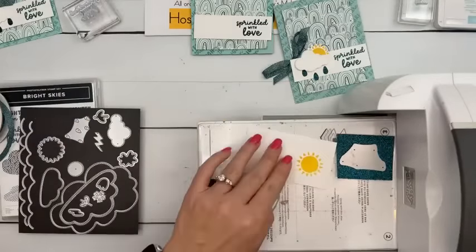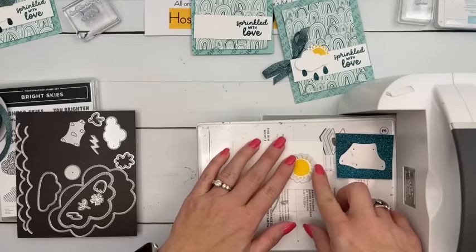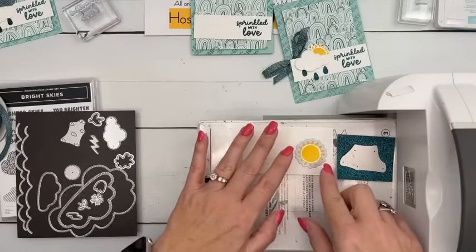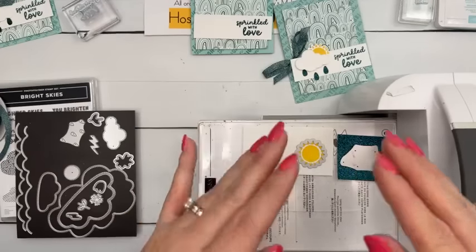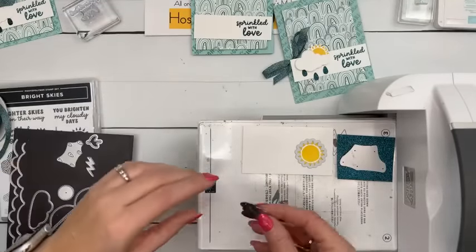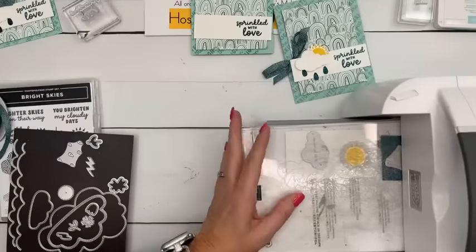Then the sun, we're gonna take this die. Now, one thing I have found is that the sun is not symmetrical. So you have to turn it until you see all those little triangles lock into place. At first I thought, well, maybe that's right, but no, you'll know as soon as you turn it and it's in the right place, all of those little points will be locked in exactly where they're supposed to be. Okay, so just turn until you get it. All right, so let's run this through.